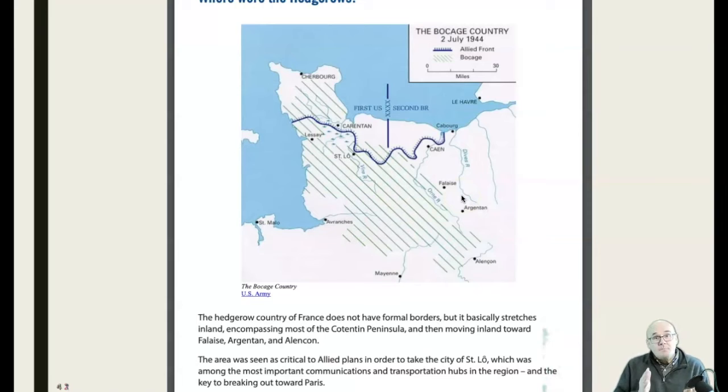As it says down here, the hedgerow country of France does not have formal borders, but it basically stretches inland, encompassing most of the Cotentin Peninsula and then moving in towards Falaise, Argenton, and Alençon. The area was seen as critical to Allied plans in order to take the city of St. Lo, which you can see right here, which was among the most important communication and transportation hubs in the region, and it was the key to breaking out towards Paris. Paris is off this way. You have to take St. Lo to cut off this peninsula where we hope to reinforce, and to start marching out this way past Falaise, past Alençon, and towards Paris, France.